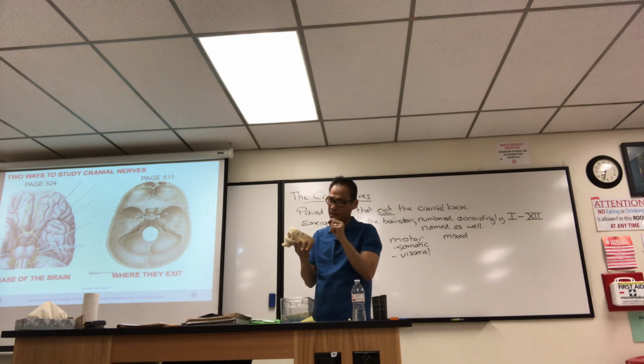Cranial nerve 6, abducens, also exits the superior orbital fissure. 7 is facial, which exits the internal acoustic meatus, as does 8, vestibulocochlear. Cranial nerve 9, glossopharyngeal, exits the jugular foramen. 10, vagus, exits the jugular foramen. 11, spinal accessory nerve, exits the jugular foramen. And 12, hypoglossal nerve, exits the hypoglossal canal.